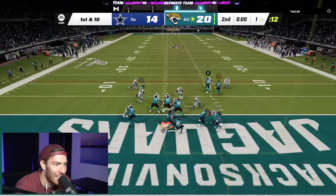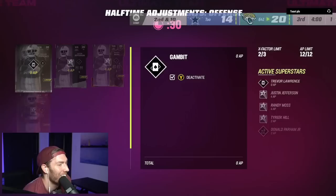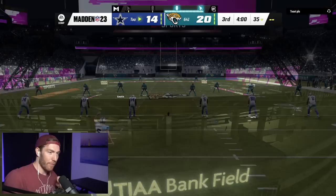I have Gambler, so I can't get picked, right? Damn. 1 for 3 for 67 yards. What a half from me. All right. I didn't even activate Freight Train. Wait, no. Can I go back? No, I couldn't go back. Damn. Forgot to activate Freight Train. It's fine. Just noticed now.